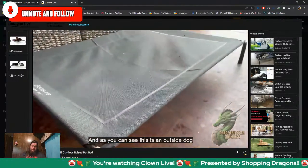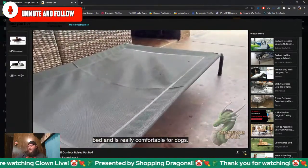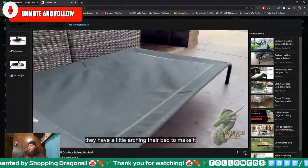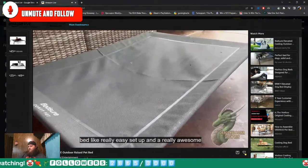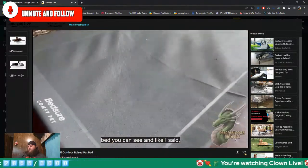And as you guys can see, this is an outside dog bed, and it's really comfortable for dogs whenever they're outside. Instead of laying on a flat ground, they have a little arch in their bed to make it comfortable for them to be snug and secured inside their bed. Like I said, really easy setup and a really awesome bed, as you guys can see.